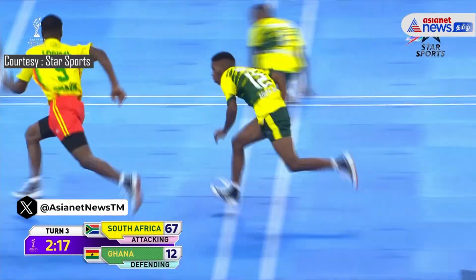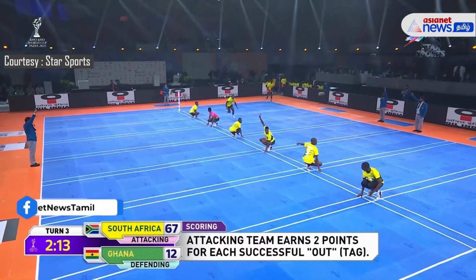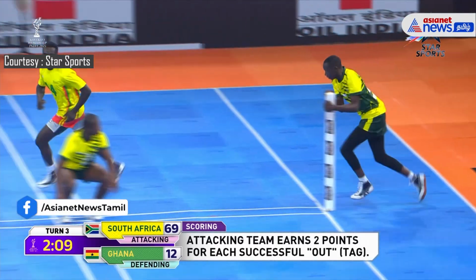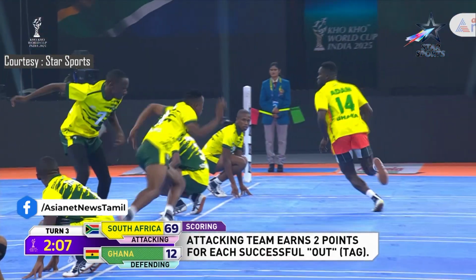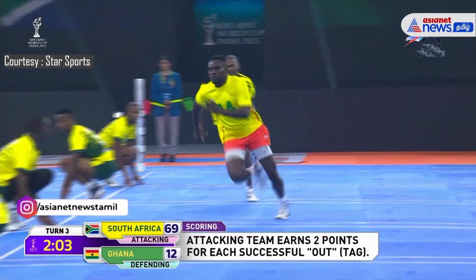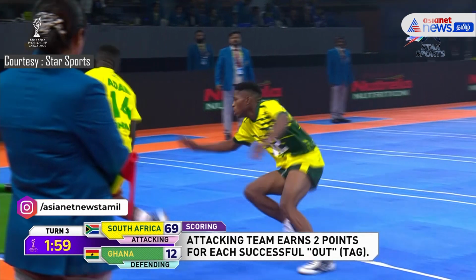Oh, he's chasing now. It's becoming difficult for the defender. And that's it. Tagging done given by the umpires. 2 more points earned by South Africa. The skydives from South Africa have been absolutely sensational. Their reach, their agility, and the way they are leaping in the air. It's phenomenal to watch here.